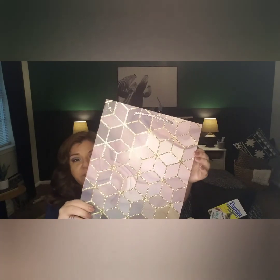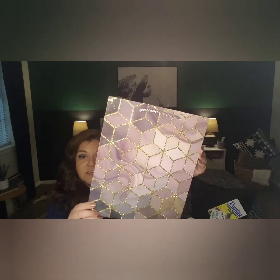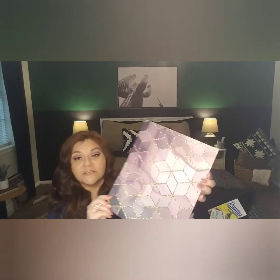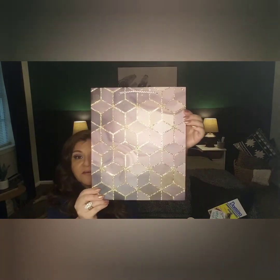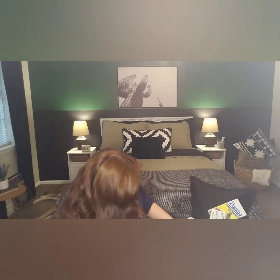And again, for you crafters out there, you probably could find 1,000 different things to do with this beautiful gift bag. I think it's so cute and so high-end looking. Could you totally not see this at Target? I know, right? So cute. $1. Hello. Can't beat it.